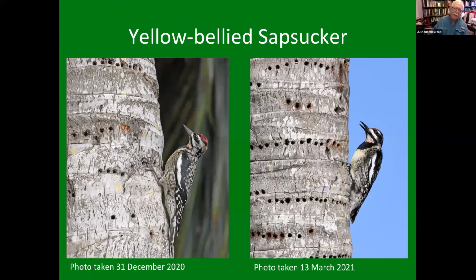And this is part of the juvenile plumage, all of this reticulated pattern on the back and on the belly here. And the second picture I took just a week or so ago on the 13th of March. And it's the same bird. You can see the two red spots that are still there. It's got a couple more red spots now. It has still stayed around, so I know it's the very same bird, but it is losing the reticulated pattern on the side.